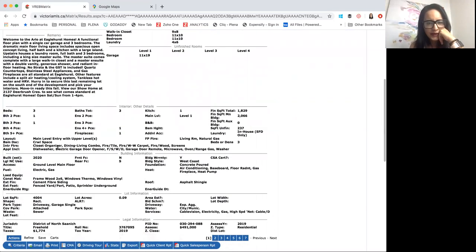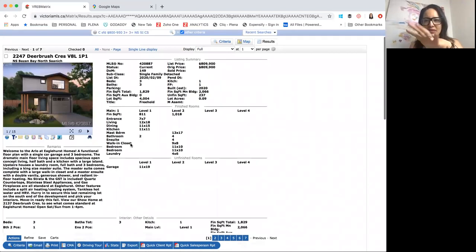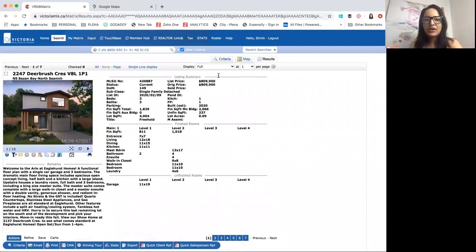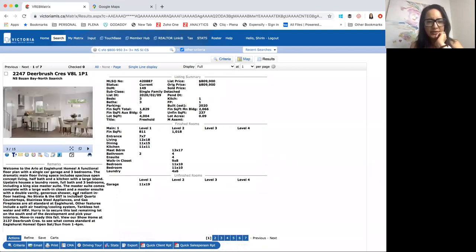On this one, let's say this was assessed at $491 and it's listed for $800. What has happened is this was a lot. Someone bought the lot for around that price and developed it. So again, this is another example where the assessed value does not reflect the true value. So it's a good idea to take the assessed value with a grain of salt. A smaller lot, but you're getting a brand new home in North Saanich. I do like North Saanich. It is further out, but again, you're getting a newer product.